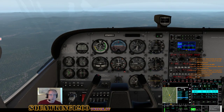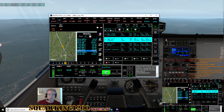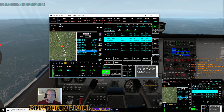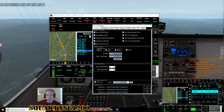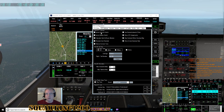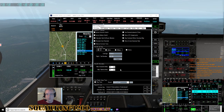Let's see, I can probably go over some of the pieces of pilot to ATC, like the configuration. So pretty much the configuration, like the first one, pilot to air traffic control setup. The only thing I changed, I think I put Cessna 212 Bravo in.